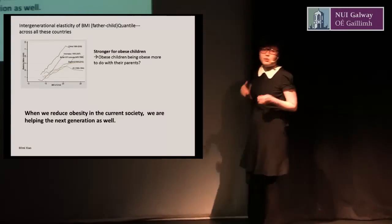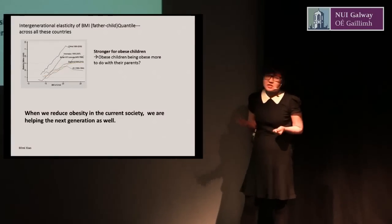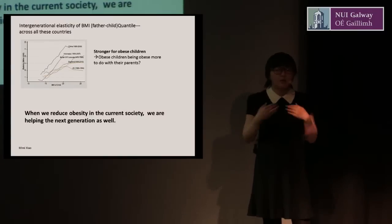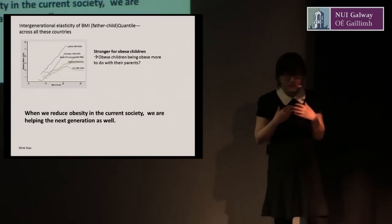One of the implications of this study is that anything we do to reduce obesity in the current generation not only helps ourselves, but it also helps our children and the children's children. Thank you.